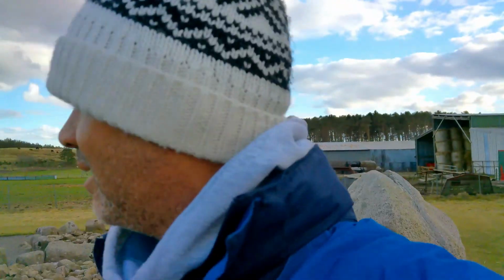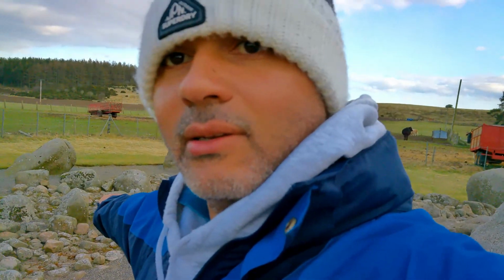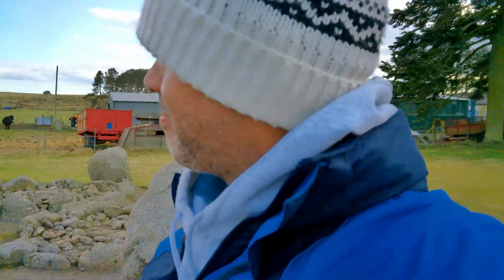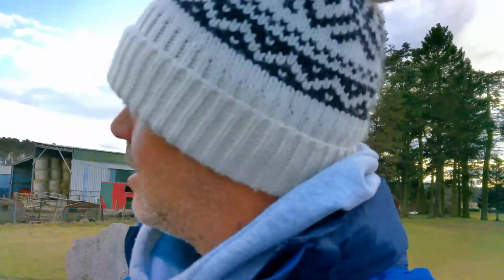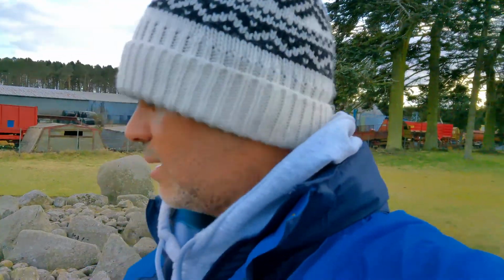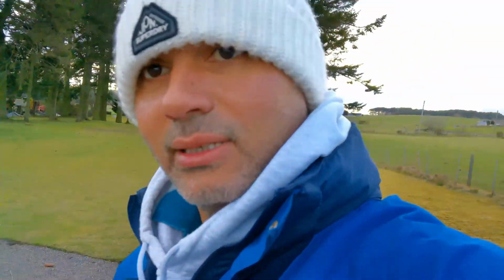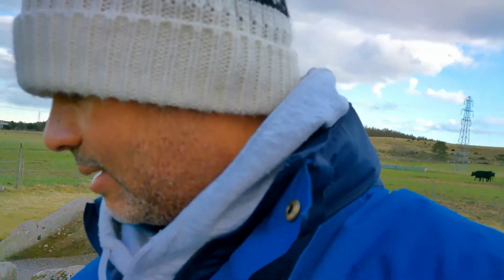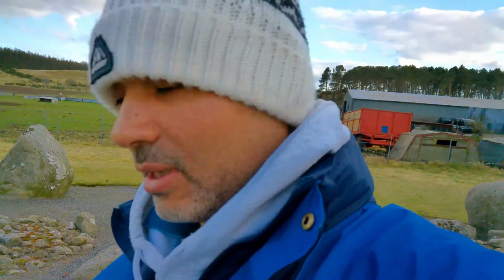Right, so it's pretty impressive. It's got the eight mini stone circles inside the main circle. It's the Bronze Age or something. There was an information board up there. I've taken a picture of that as well for you. You can pause that and read it if you want. You can see that the edges and that have been trimmed and gravelled. It's been looked after, you know. So, it's quite amazing.